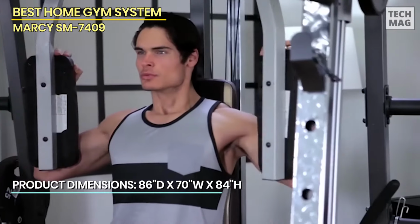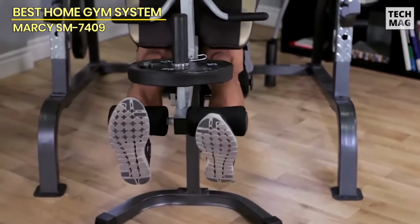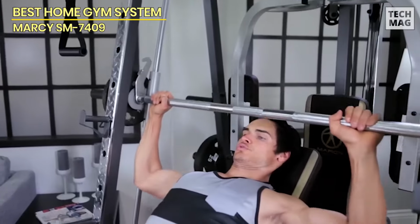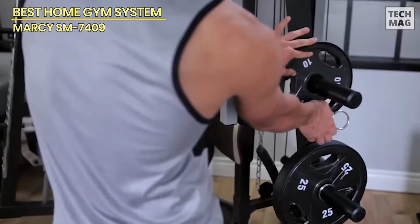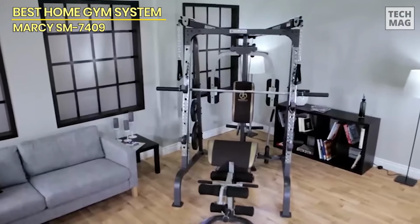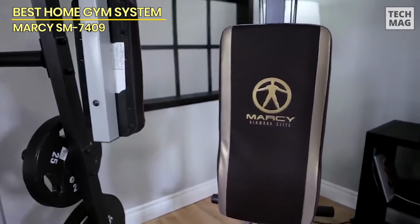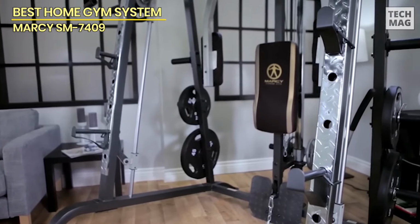The integrated cable system allows for a wide range of pulley exercises, while the multiple attachment points make it easy to customize your workouts with different grips and angles. The power cage also includes a dip station, leg developer, and a multi-grip pull-up bar, offering endless possibilities for strength and conditioning. Users appreciate the versatility and compact design, making it suitable for home gyms with limited space. The Marcy Smith machine stands out from other power cages with its multifunctional capabilities and solid build quality.